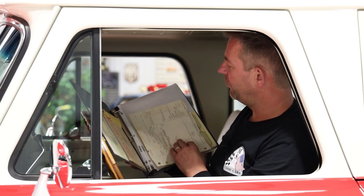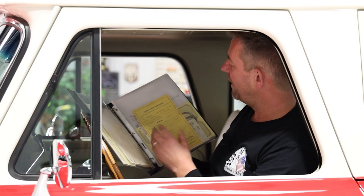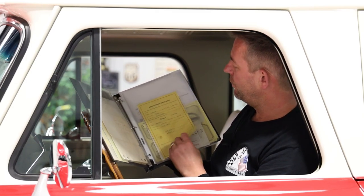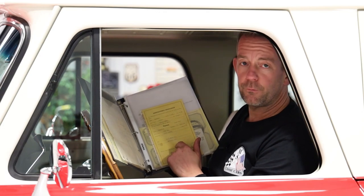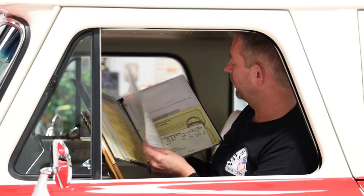Again, to find an original bill of sale from 1965 is a treat in itself. I just mentioned the certification here. This is basically that. You can see this in our photo gallery. This is also super rare to have. Again, we've got more information here.